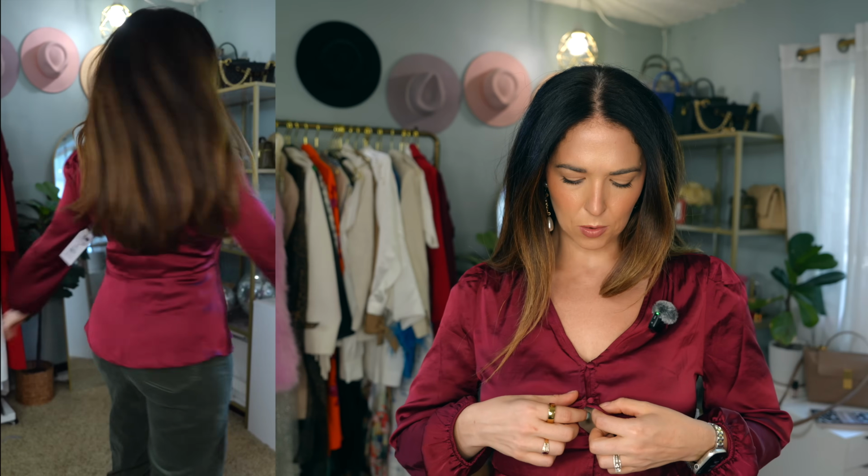You've got these buttons that go down the front. They are functioning buttons. There's no hidden zipper to get in and out of this. So you may have to actually button and unbutton the shirt to get into it. I was able to manage to pull it over my head and sort of shimmy into it. So that's good. And what I do also love is the little loops that go around the buttons are elastics. So that kind of gives you a little bit extra wiggle room.